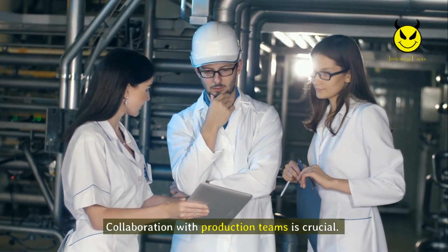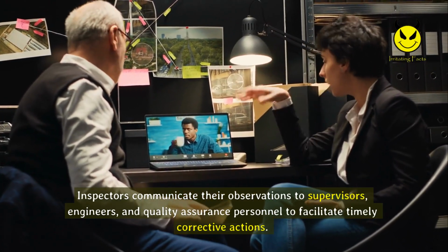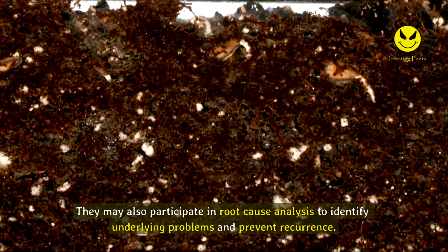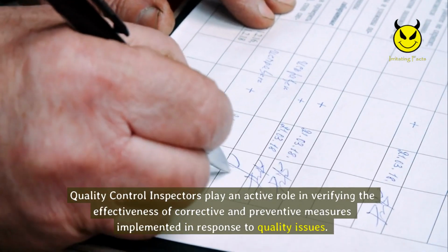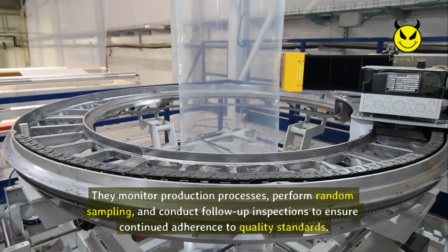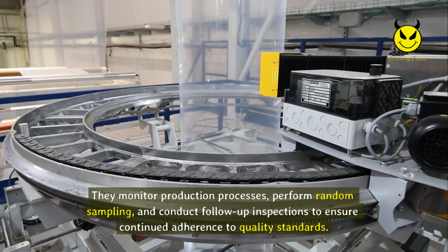Collaboration with production teams is crucial. Inspectors communicate their observations to supervisors, engineers, and quality assurance personnel to facilitate timely corrective actions. They may also participate in root cause analysis to identify underlying problems and prevent recurrence. Quality control inspectors play an active role in verifying the effectiveness of corrective and preventive measures implemented in response to quality issues. They monitor production processes, perform random sampling, and conduct follow-up inspections to ensure continued adherence to quality standards.